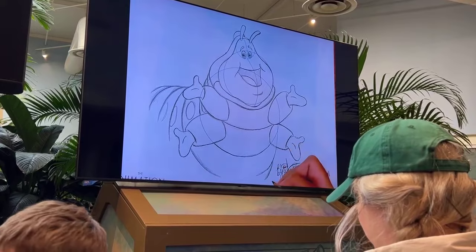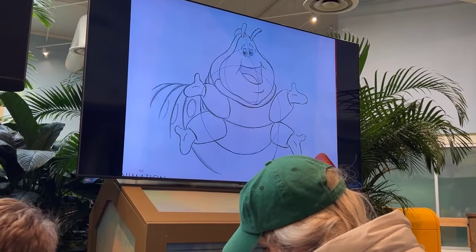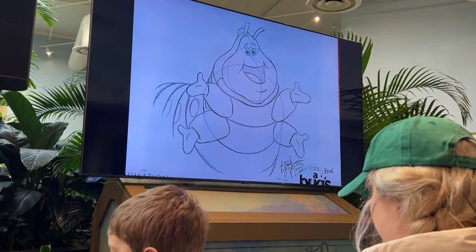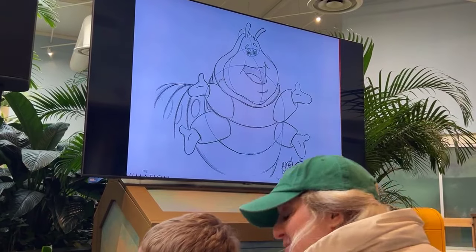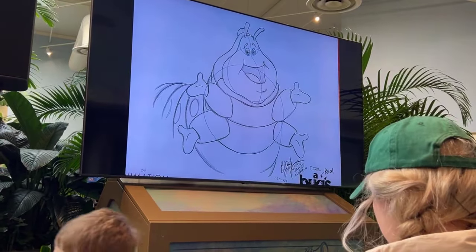Throw the date on there as well. Today is the 20th. Always date your work so you can track your progress as an artist from year to year, from drawing to drawing, and actually watch yourself improve. Now those pencils are yours to keep. They are a souvenir from us to you. Congratulations.